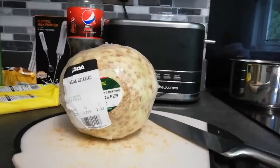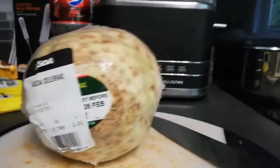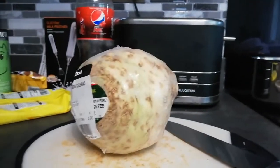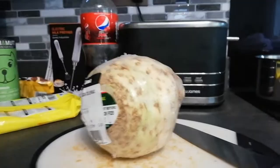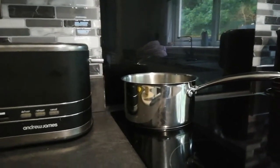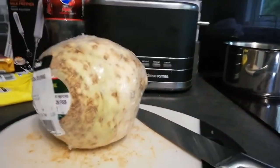So tonight I am having chicken and chips. I'm having celeriac chips, that is. So I've got a celeriac here, and I'm basically just going to peel it and cut it into chips, pop it in the pan and parboil it, and then pop them in the oven. So that is what I'm going to do just now.